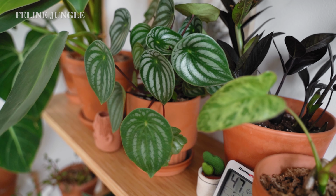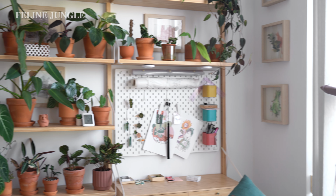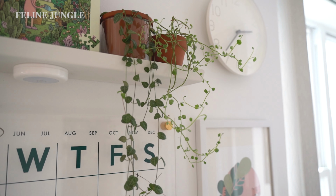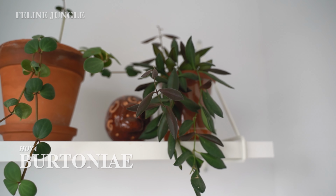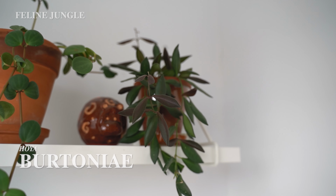So these plants are already used to these kind of medium to low lighting conditions, so they transition really well in this space. Now, the problem with this room is that during the winter, I don't get any direct light at all, not even in the morning. So I started to notice that the plants on the top shelf were not doing well. They were so high above the window that they only had light that was bouncing off the walls.